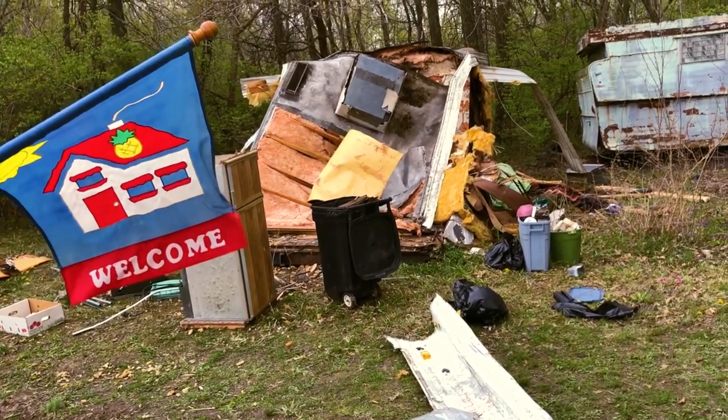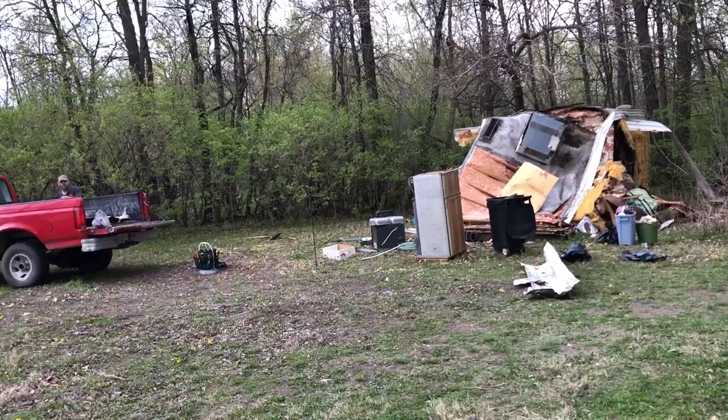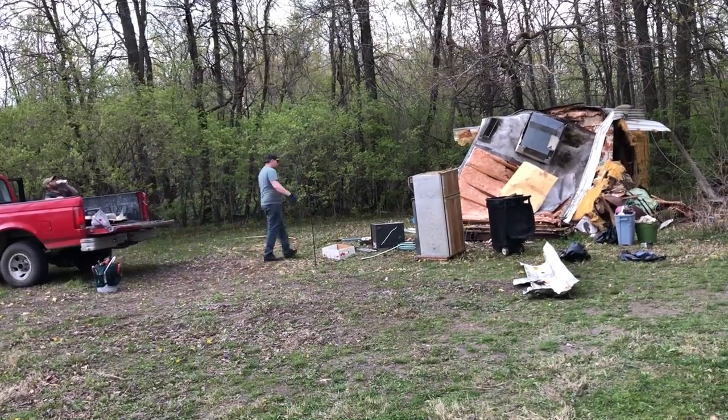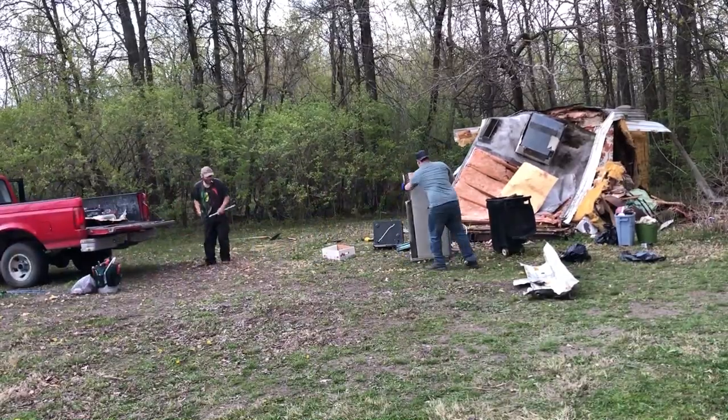Well, I think that's about where we're at for today on this one. We're going to hit it again tomorrow and see what we can get done. But this is how far we got on it. We got at least the front end knocked down, and maybe a load of scrap out of it so far.